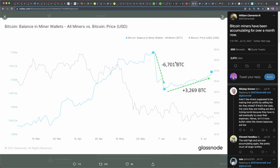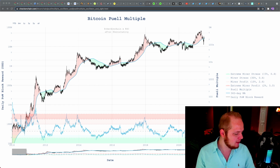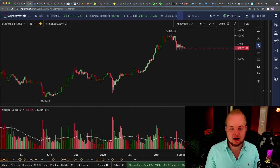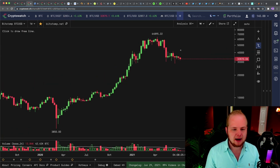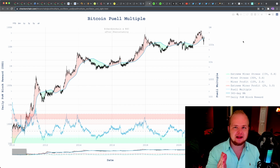And we can see that whales and miners are accumulating right now, and they're not in a position to be selling at the moment. So that's kind of why I think Bitcoin's price is behaving the way it is here. In conclusion, I think it's more likely that miners would wait to sell until they're in an area of profitability, waiting for the Bitcoin Puell Multiple to come back up into this red territory. Right now, we're pretty much on the fence, guys. We're right in the middle.